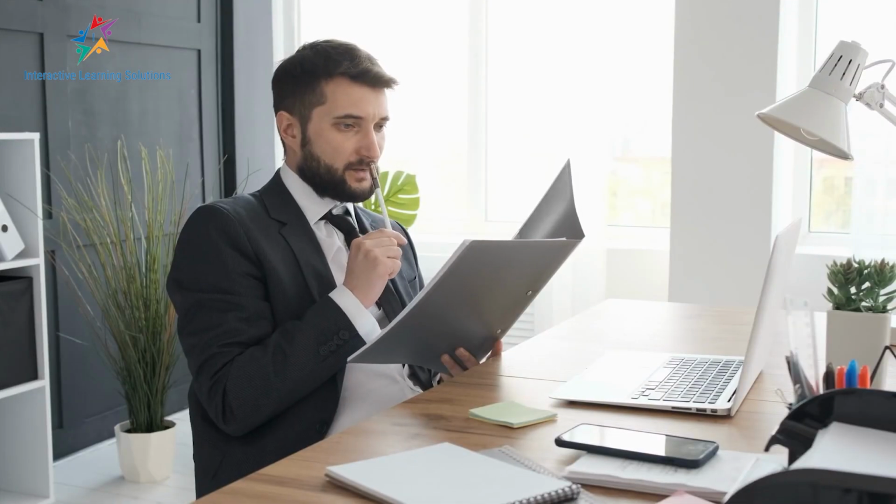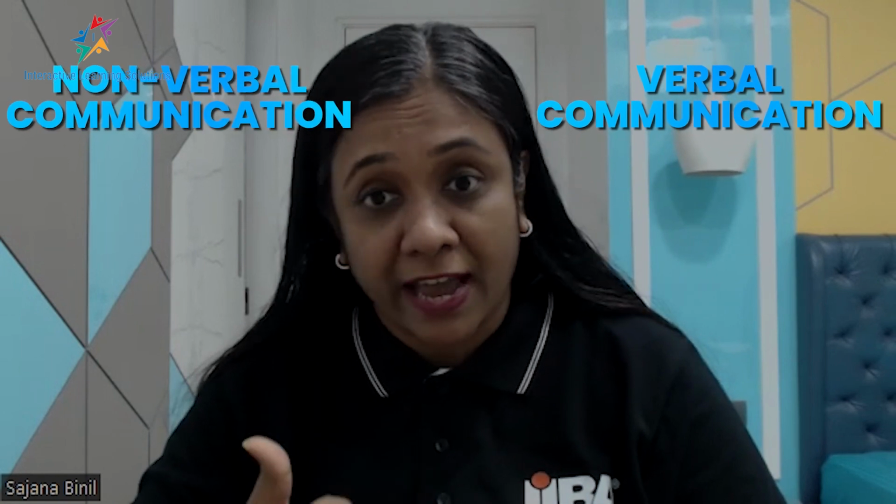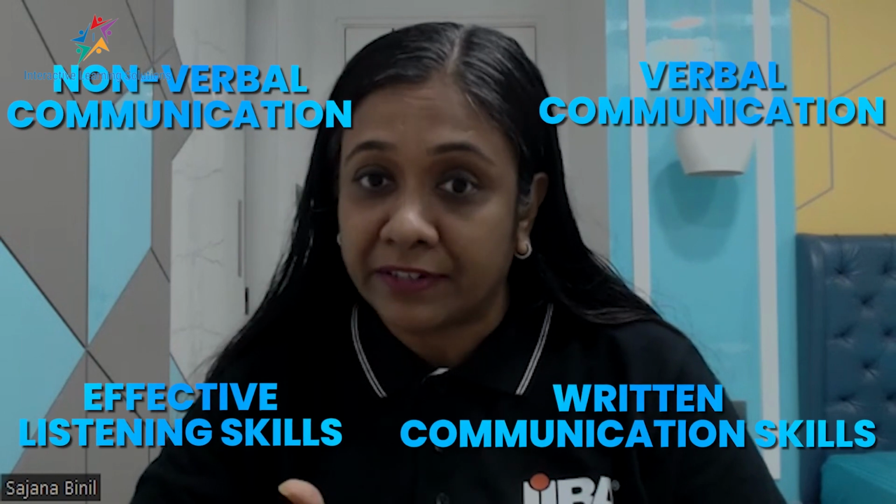So this is true not only in the case of business stakeholders, but also your technical team. So as a business analyst, you should have the ability to detail out all the information that's given from your business stakeholders. So that's with respect to communication skills. To summarize, communication skills consists of verbal communication, non-verbal communication, active listening skills, and written communication.